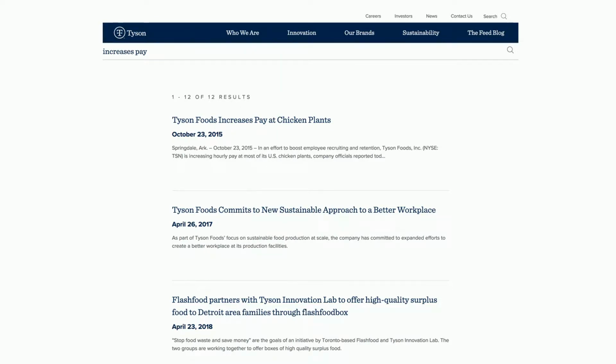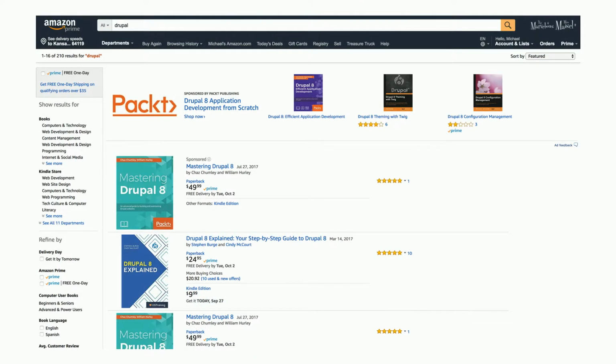Very simple. And then sometimes search looks like this, and it gets really complex. But the good news is Drupal can do this. I don't think Amazon uses Drupal, but Drupal can do this. And I do have an example later that looks a lot like this.